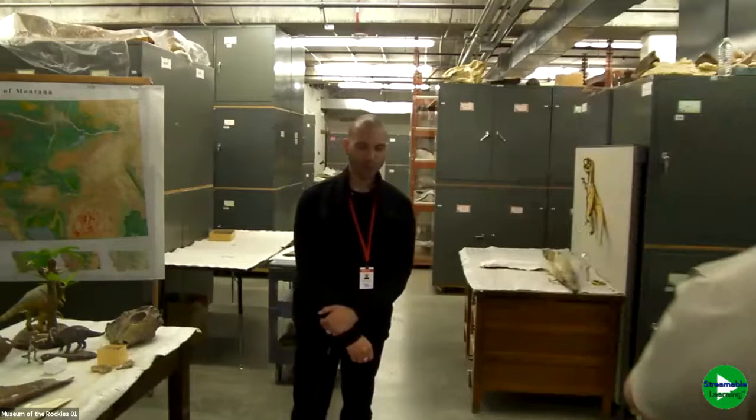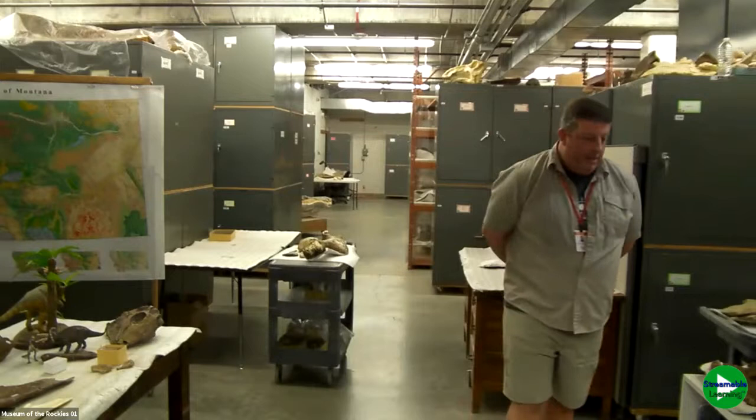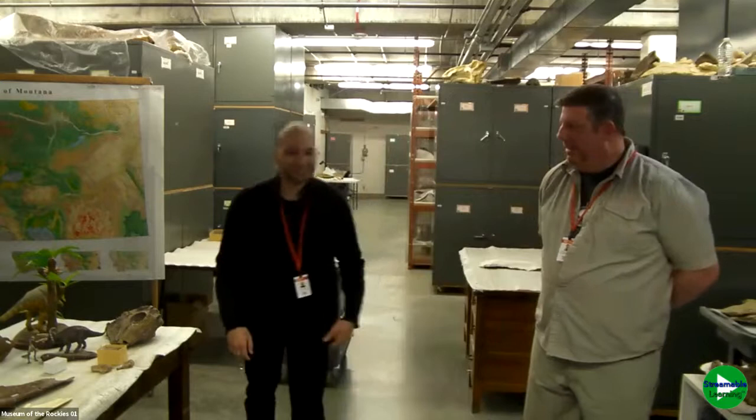Well, I'm going to brutalize this one. Mophosaurus fossils? Which one? Mophosaurus. I'm not familiar with that one. You stumped them. Yeah. We're going to have to go do some research.